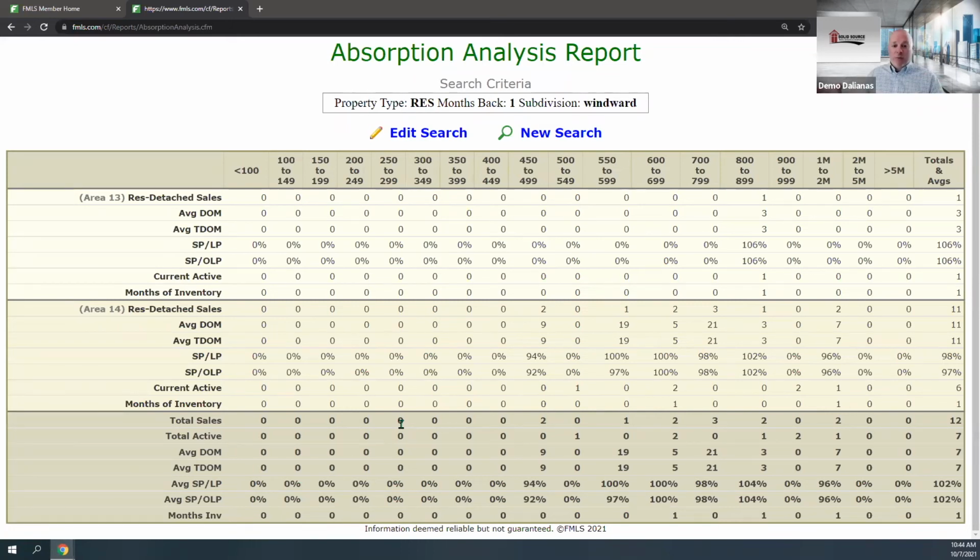So this is a good report to run when you're thinking about working with a seller, where to start. I want to know in my space how everything's going to work in this neighborhood. What are things looking like? What are they going, sales price versus list price? How many days on market? How many sales? And what's the months of inventory?